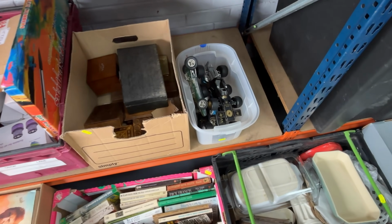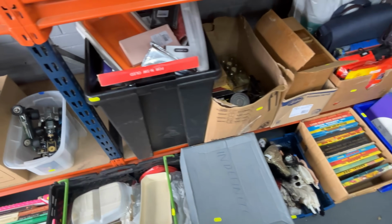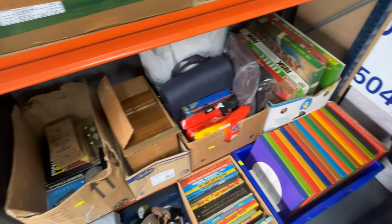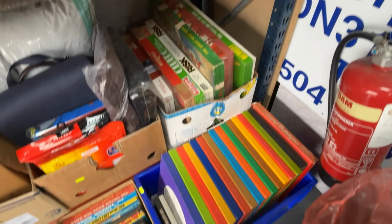That is the start of many, many die casts that you're going to see in this auction. So if you do know anyone that collects the stuff, then tell them to get to Prestige Auctions this week. Come down to the end there. Another big box of assorted games and things. And what about this lot here?